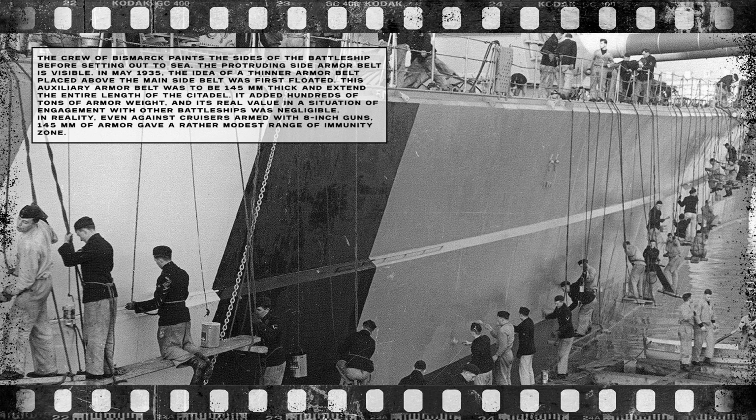Among the more interesting changes, an upper thinner armor belt was used, stretching from the main armor belt to the upper deck, and this armor was 145mm thick. It was an outdated idea because such armor could prevent penetration by lighter caliber shells, such as the secondary artillery of enemy battleships, in the event of a battle such as that of 1916. The Royal Navy never planned for this kind of fight, but apparently some customs take a long time to die. There was a reason why such a belt was considered necessary, but more on that a bit later.